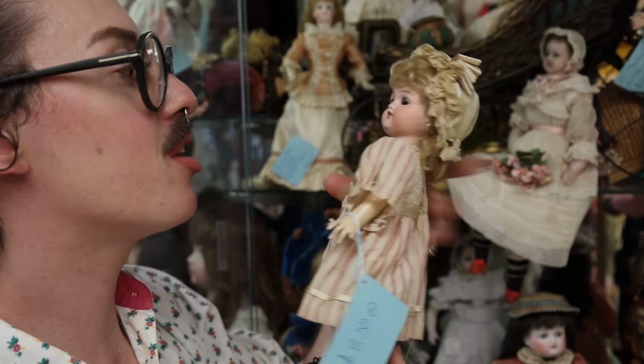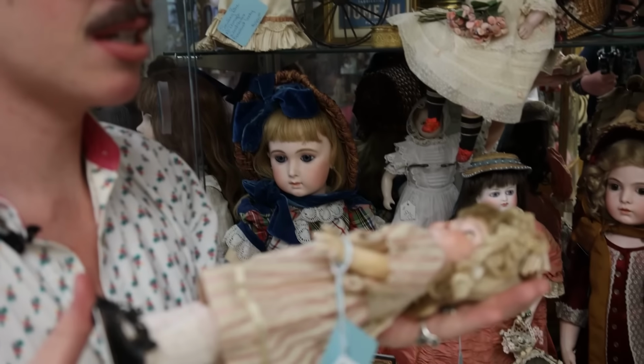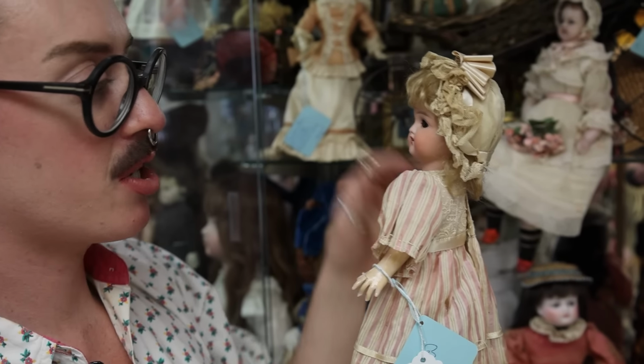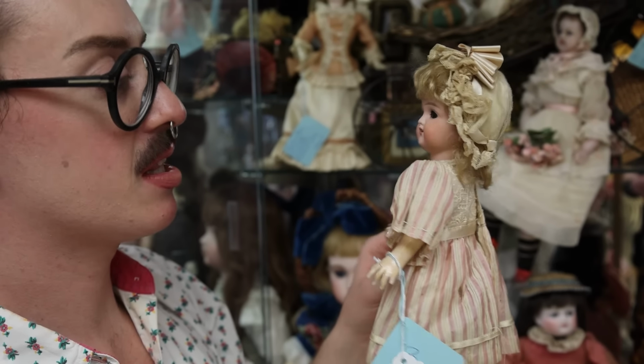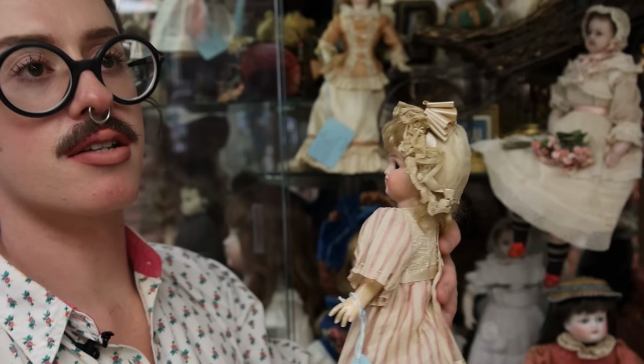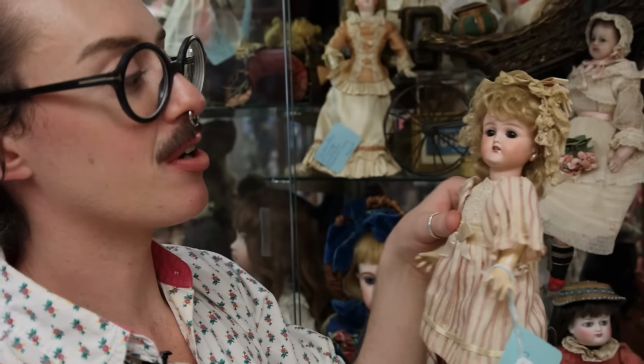I think she's sleepy too. I forgot she has sleep eyes. Really charming. I love her expression. The eyes feel very convincing in her head. Sometimes the eyes are so big and so detailed, they're almost campy for a doll. These feel very believable, like she's got a real soul.